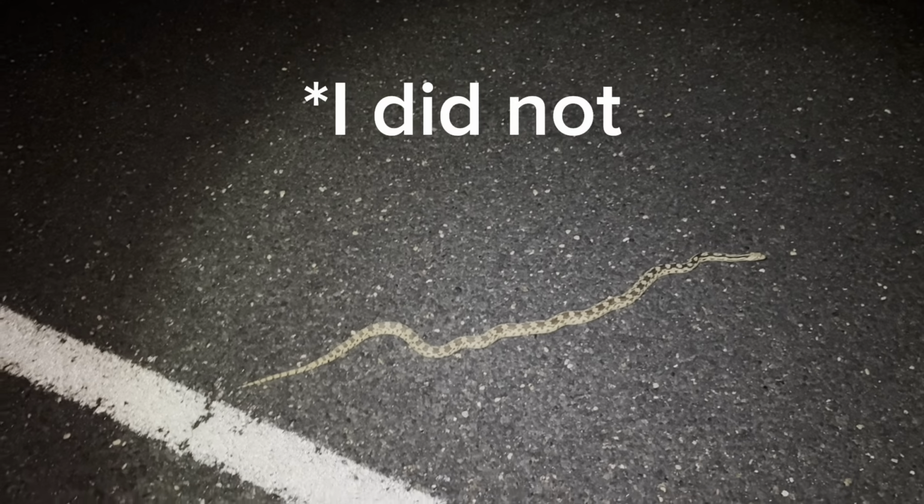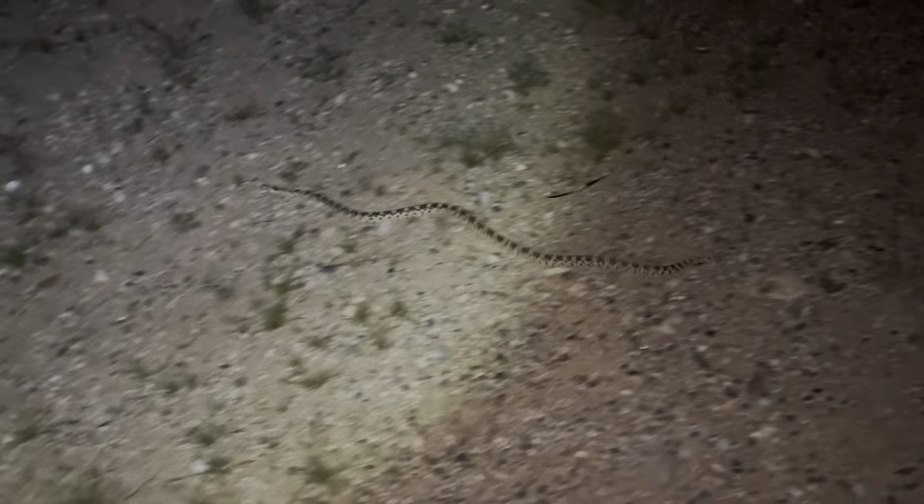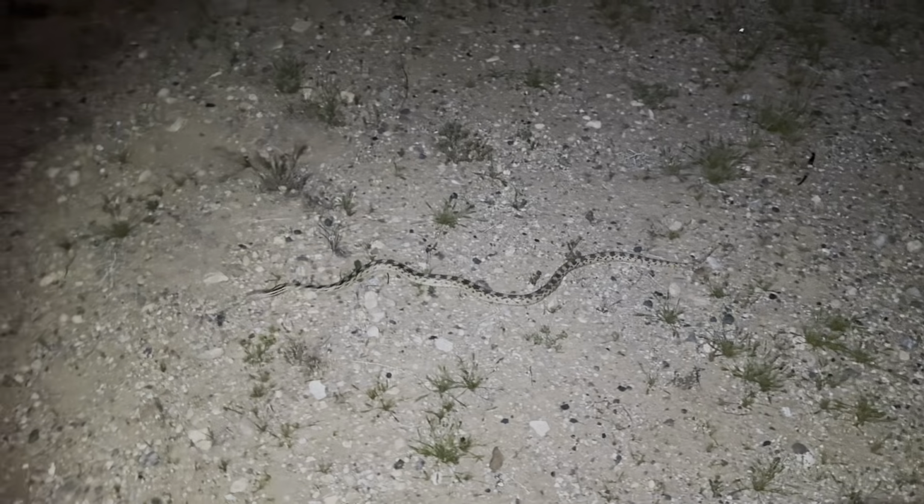I might be able to measure this guy. I might not be able to get a very good picture of this guy, at least with my camera, because he started moving off the road on his own.